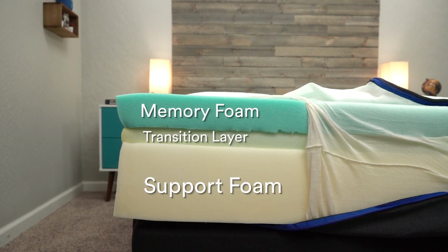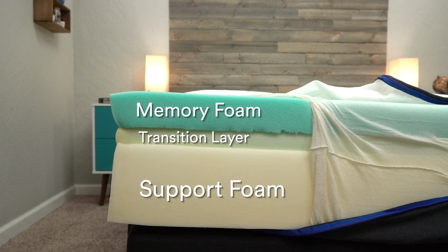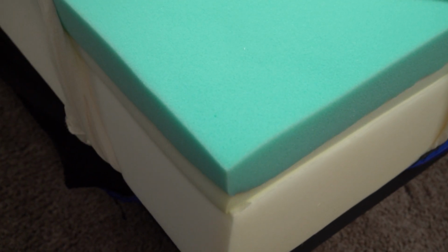Let's get into the differences between Nectar and Purple now, and it's gonna be quite a bit, and let's start with the construction and feel. So aside from the foam support layers, the comfort layers on Purple and Nectar are gonna be a lot different. On the Nectar mattress, you're looking at a dense layer of gel memory foam. A lot of people out there are looking for a memory foam mattress. It's super popular and it's used in a lot of mattresses.